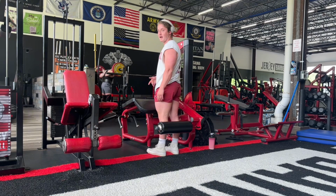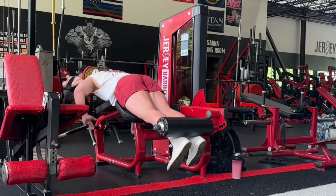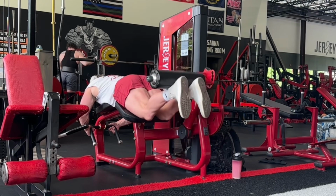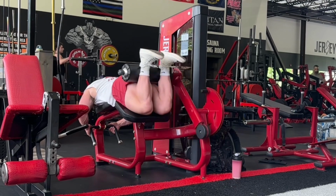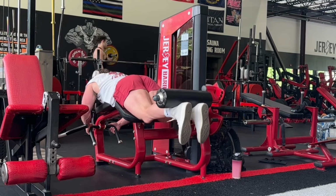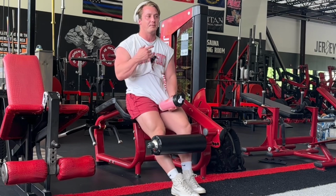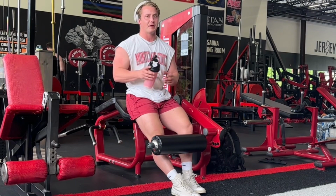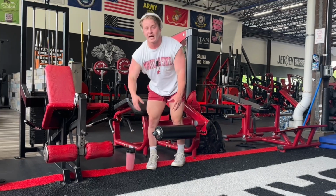I got 88 pounds on the stack, so I'm just gonna take this to a set to failure in the 10 to 12 rep range. For that set, I just failed on my 14th rep, so I'll probably end up doing 2 working sets for this movement, but this next one, I'll bump the weight up slightly, only because I got a few reps past my rep goal. But notice there on this movement, I'm very particular about how I execute and my form.